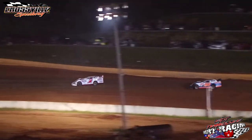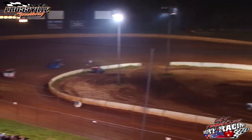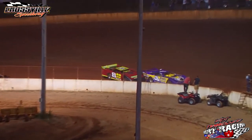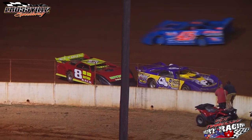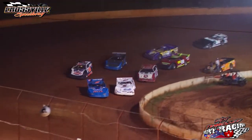Now, we got one looped around in turn two, I say one, I mean three. Looks like Anthony Conley is going to be the cause of this caution flag on lap number six. Leader can be on the top or bottom at his choice.